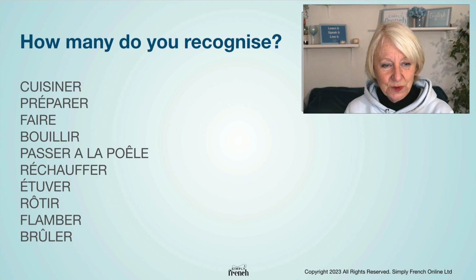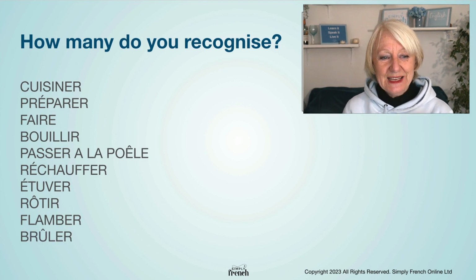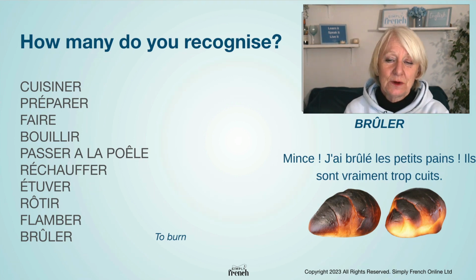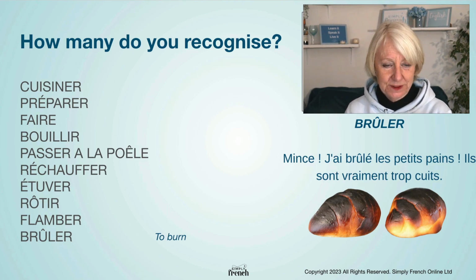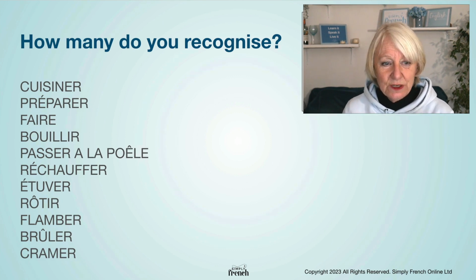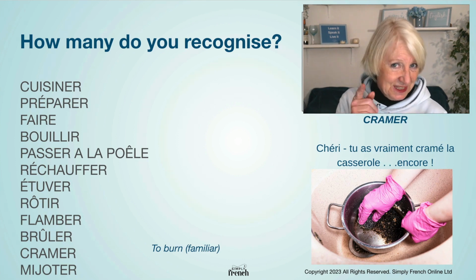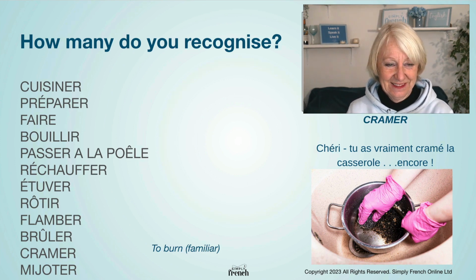Brûler? How about that? Surely you know that one now. She says, having given you a sneak peek just there. Brûler is to burn. Oh mince, j'ai brûlé les petits pains. Ils sont vraiment trop cuits. They're overcooked. Too much, too cooked, overcooked. And cramer is a synonym of brûler, so you probably already got it, but it's far more common to say cramer when you've cooked something for too long and it's looking pretty black. Chérie, notice it's in the masculine. Chérie, tu as vraiment cramé la casserole. You've really burnt that pan.